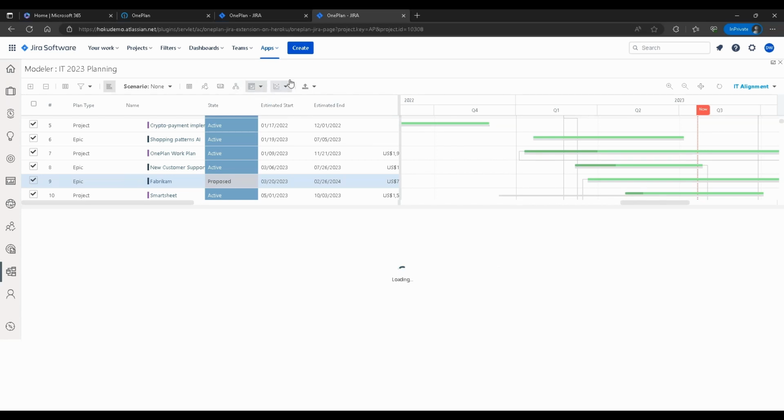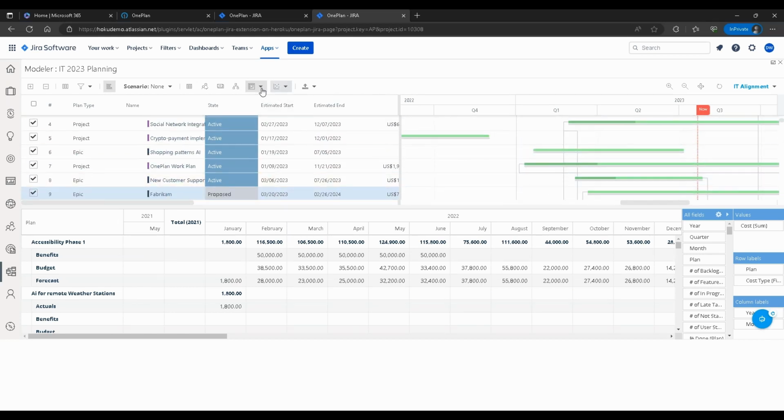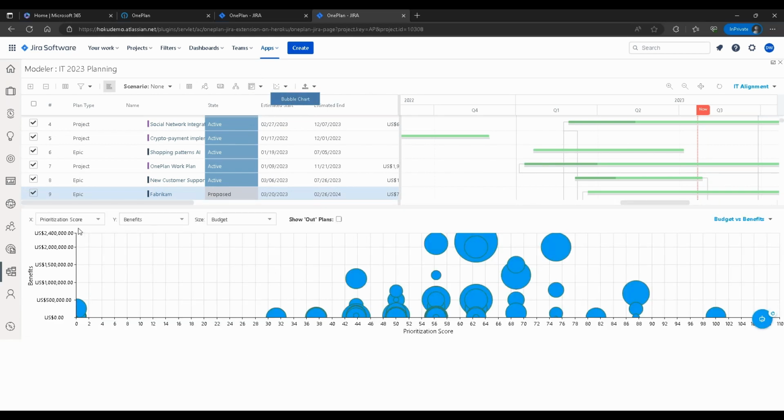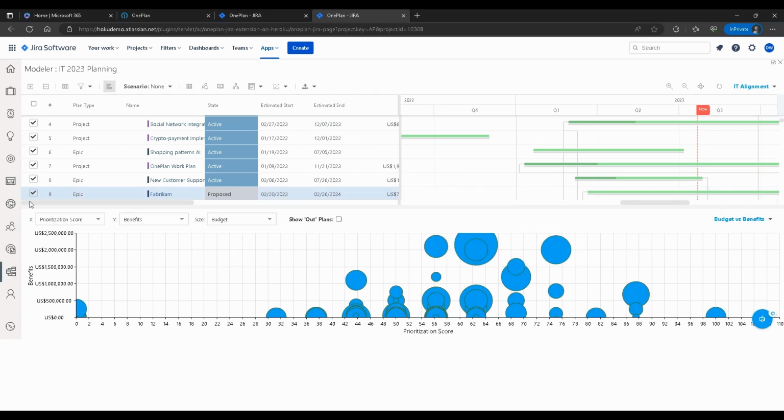And we also have provided charting as part of the tool. Let me take this off. This is a new capability, where you can actually do prioritization scores and benefits to see exactly where the selected projects are laid out visually, budget versus benefit. All right, that's kind of an overview of OnePlan within Jira for Scale Agile. Now I'm going to return to the presentation real quick.